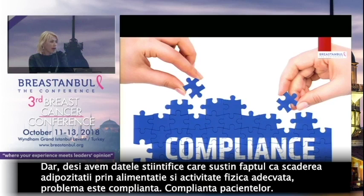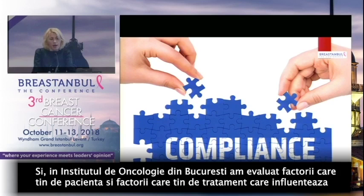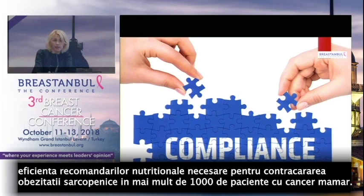But even though we have the scientific data to support the fact that losing fat through proper eating and proper physical activity helps, the problem is compliance, patient compliance. And in the Oncology Institute in Bucharest, I evaluated the patient-related factors and the treatment-related factors that influence the efficacy of the nutritional recommendation necessary to counteract sarcopenic obesity in more than 1,000 breast cancer patients.